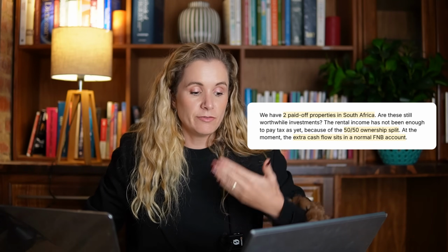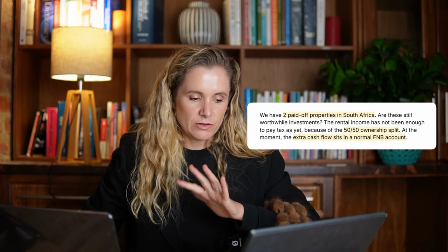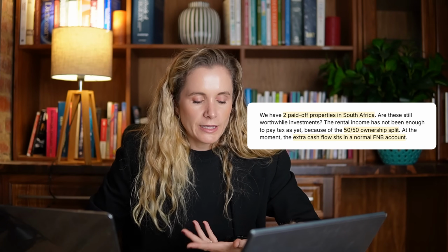It's not making enough of a profit that is actually taxable because it's split between the husband and the wife 50-50. And then also their current cash flows are just sitting in an FNB account, and they are not really doing anything with the cash that it generates. They've recently opened a TFSA, but are considering selling the properties so that they can rather put the money into the stock market.